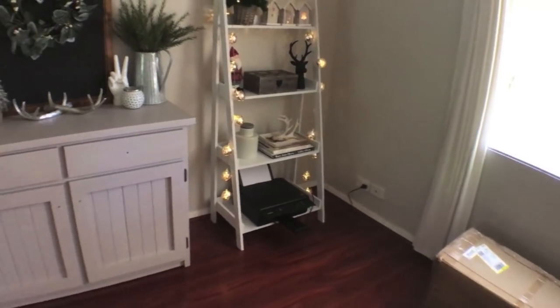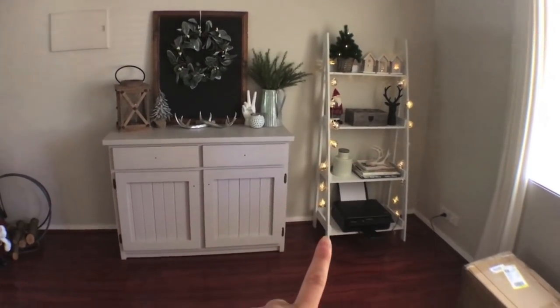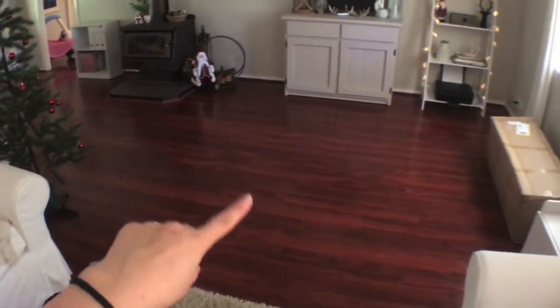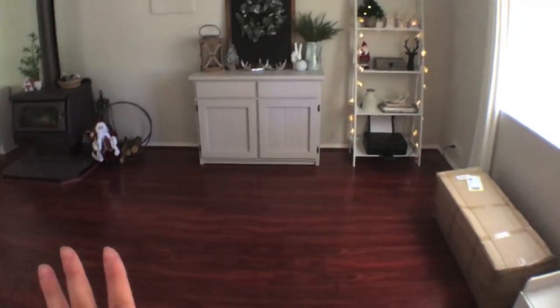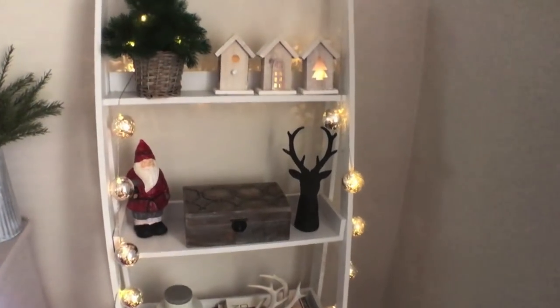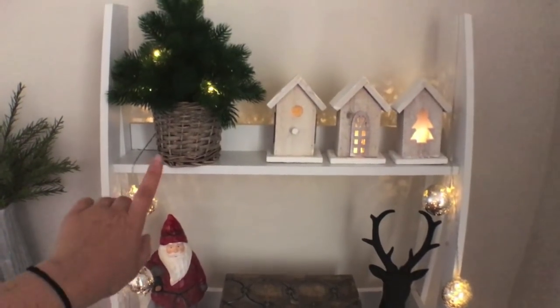If we swing around to this side, so this is just a buffet and a ladder shelf that I have. I'm actually hoping to get a couple of single armchairs to go here, but I don't have anything there yet. So at the moment, we can just walk straight through into here. And all this stuff pretty much is new. The ladder shelf is from Kmart. They have them year round.